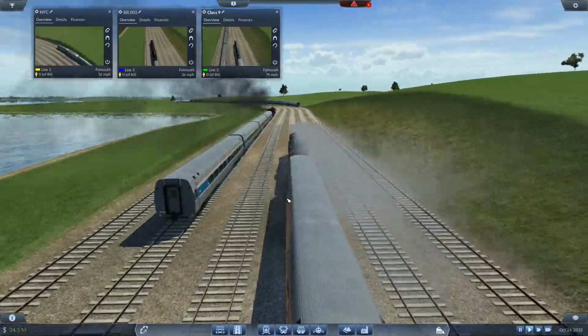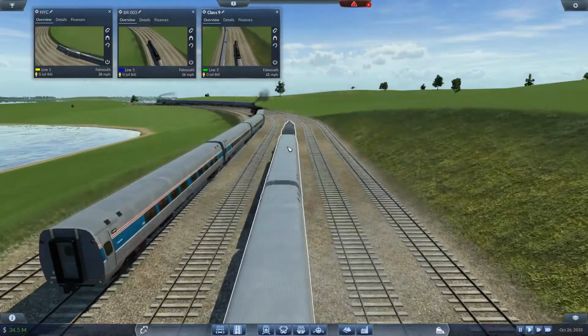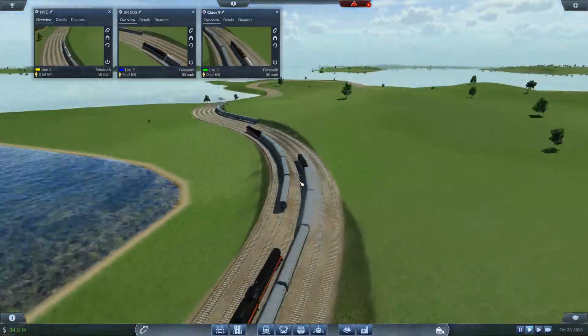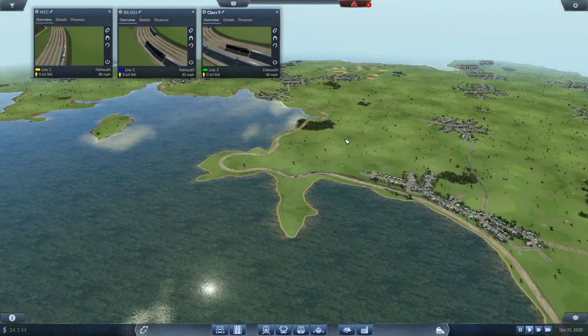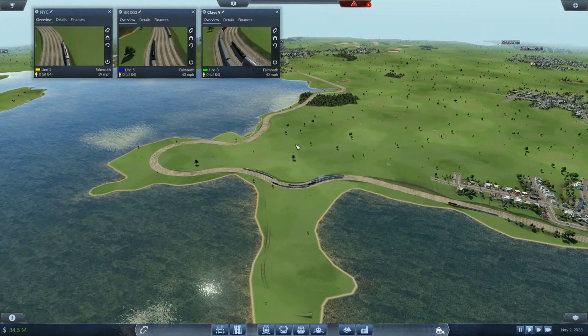But they'll have to slow down here. He started to brake. Now you should start to brake. There we go. So we're coming up the west coast. Oh, there's hardly any cities on the west coast. I'm sure there should be something in here.